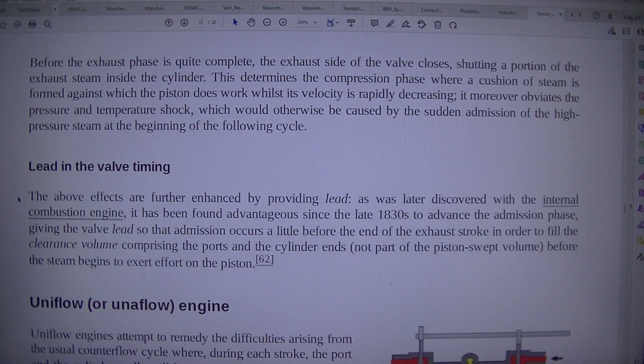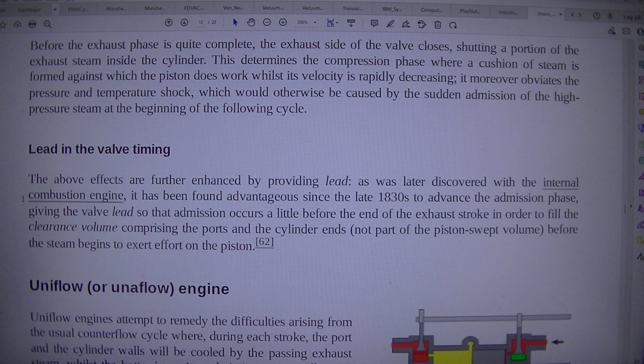Before the exhaust phase is quite complete, the exhaust side of the valve closes, shutting a portion of the exhaust steam inside the cylinder. This determines the compression phase, where a cushion of steam is formed against which the piston does work whilst its velocity is rapidly decreasing. It moreover obviates the pressure and temperature shock, which would otherwise be caused by the sudden admission of the high-pressure steam at the beginning of the following cycle.